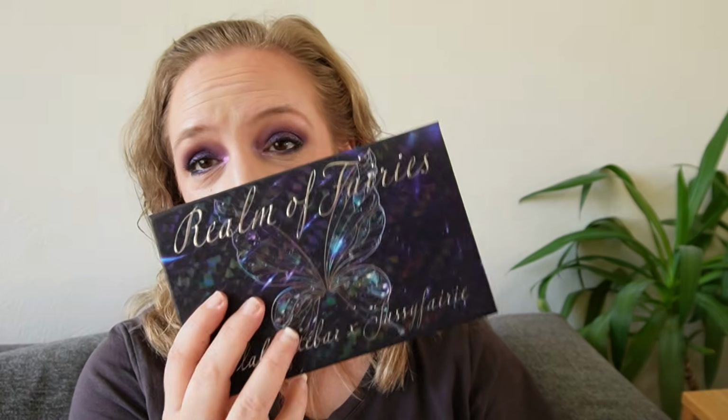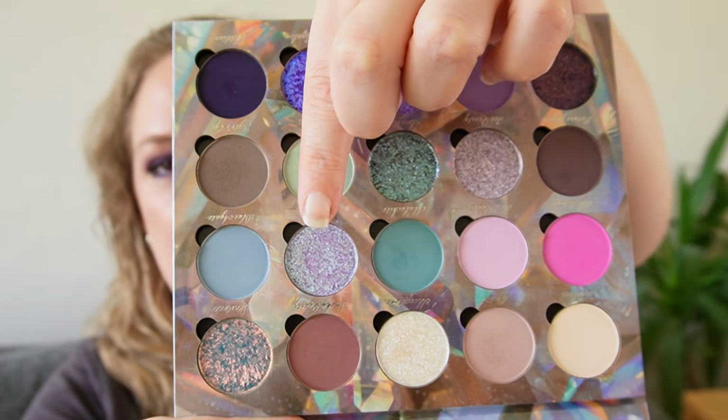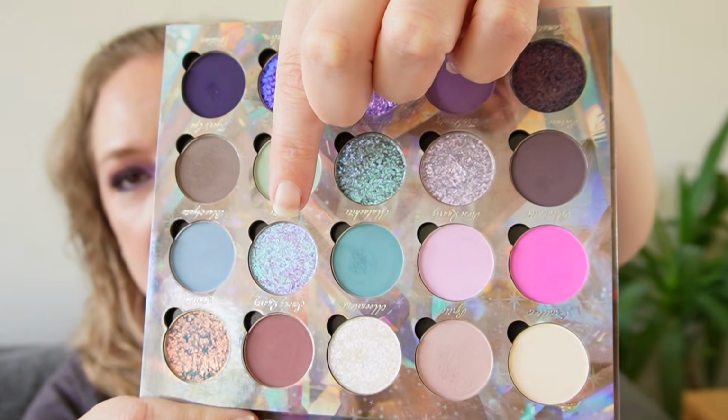There's one in the Dark Dreamscape. There's nothing but periwinkles really in the Sassy Fairy one. And of course in the Crystallize. I told you guys when I tested this out in March that this shade right here, what's it called? It's Opalite. This shade here is my favorite in the entire palette, and for good reason.